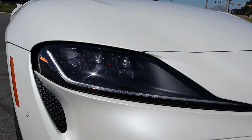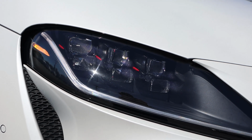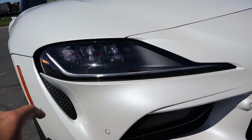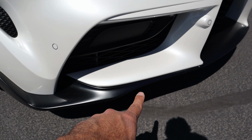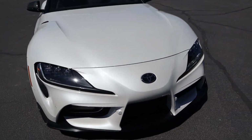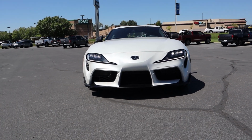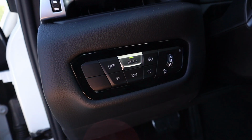But another cool thing here with the Supra is we've got these crazy headlights. So notice you've got the little red accent pieces there inside of the light, and then we have the gigantic daytime running light, which just looks absolutely fantastic. And then I love how aggressive the front splitter is here on the Supra. Toyota logo there, front and center. And yeah, I mean, still to this day, it's such a cool looking car.